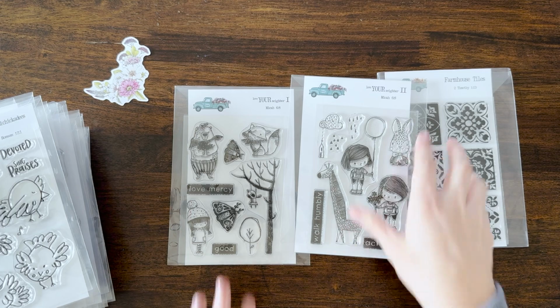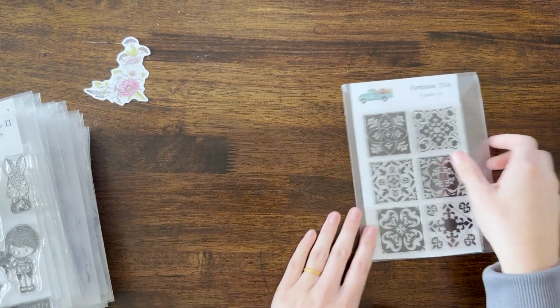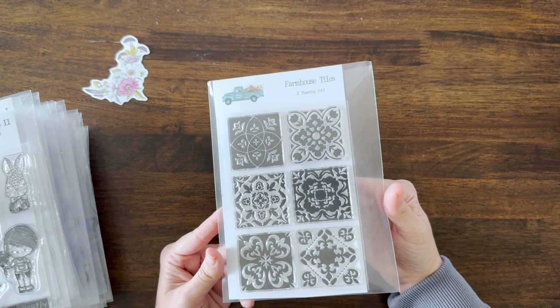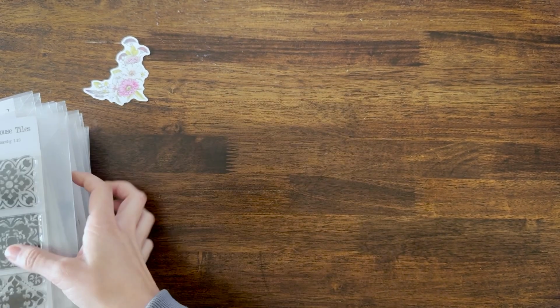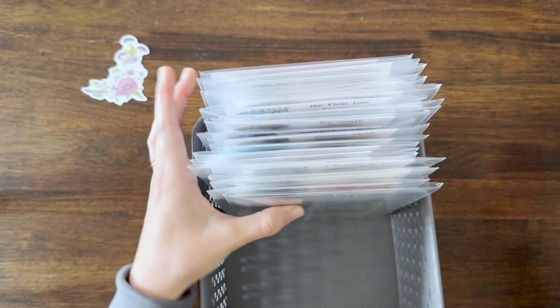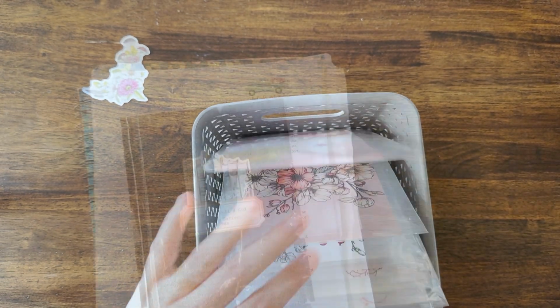So this is just a reminder to maybe pull this one out, give it some love if it's been in your stash a while. And then farmhouse tiles, I just thought would be good for creating mixed media backgrounds and things like that. So there's a look at everything that is in the second tier of my cart. The final tier will go pretty quick. So let me go ahead, clean this up, and we'll get to that last little bit in my cart.